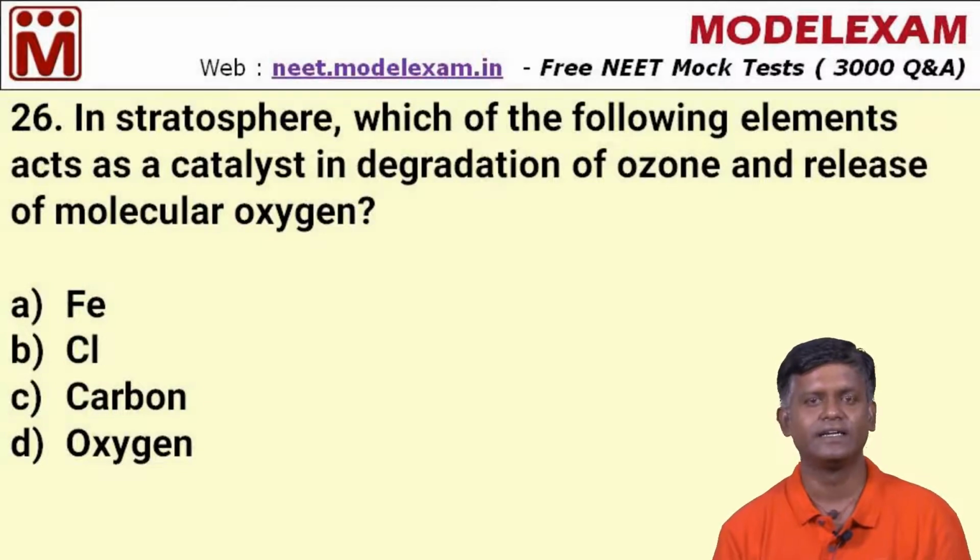Question number 26. In the stratosphere, which of the following elements acts as a catalyst in degradation of ozone and release of molecular oxygen? Option A, Fe, that is iron. Option B, Cl, that is chlorine. Option C, carbon. Option D, oxygen. Here, the question clearly says it is the degradation of ozone with the release of molecular oxygen. So chlorine, option B, reacts with ozone and degrades it, because refrigerators and air conditioners in our homes contain CFCs, that is chlorofluorocarbons. So option B, Cl, is the correct answer.